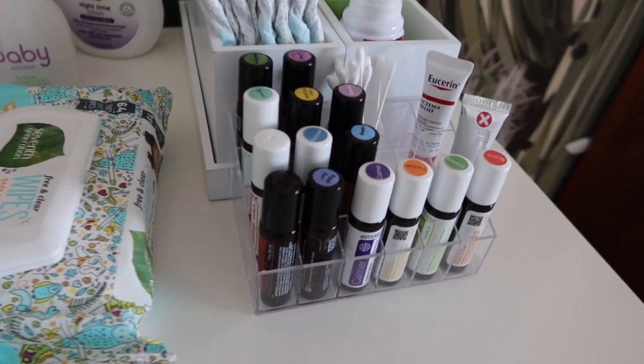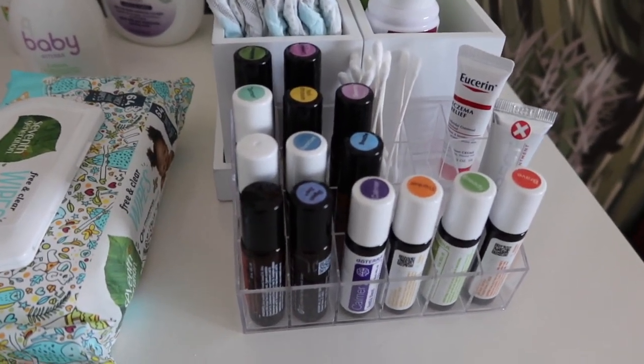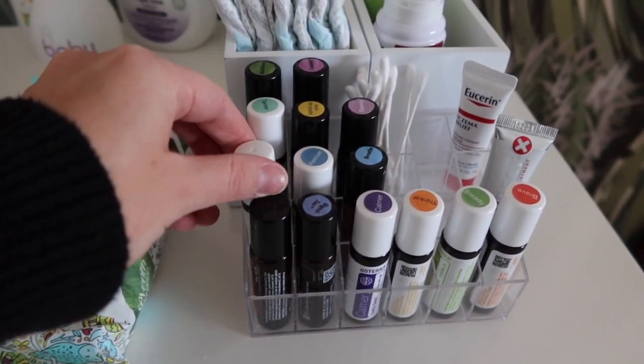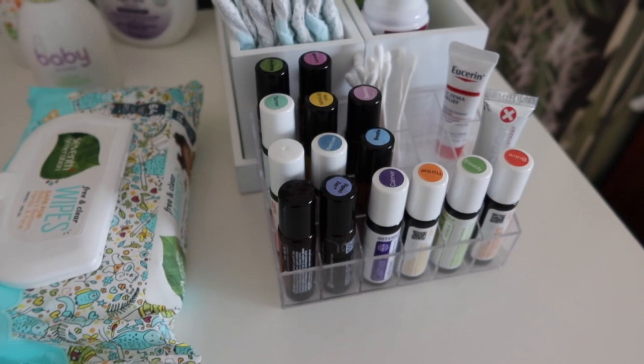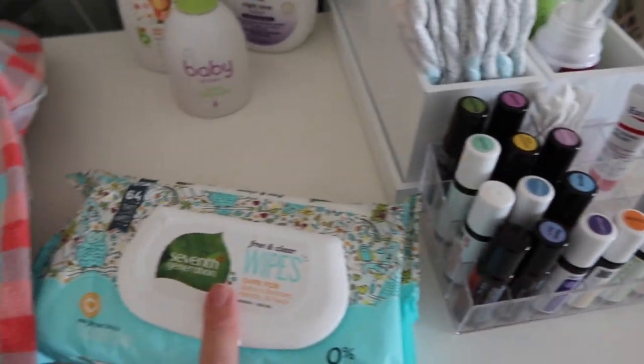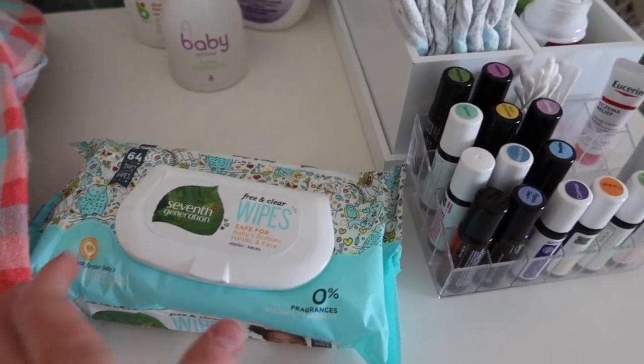And then we're a huge fan of doTERRA essential oils. We use the oils on our girls' feet all the time, and especially Stronger, which is an On Guard equivalent for children. It's really great for helping them not get sick. So these are our favorite wipes. There's a lot of really great wipes out there, but I love how thick these ones are.